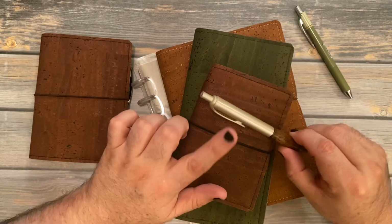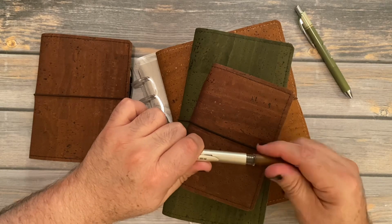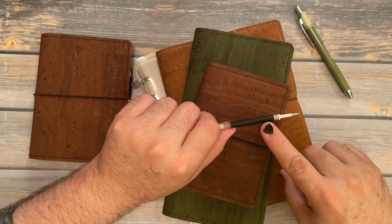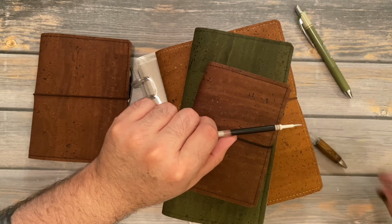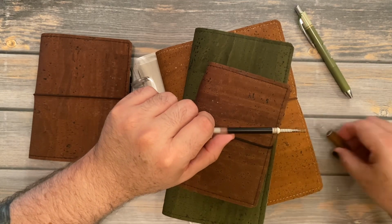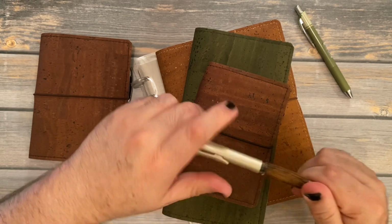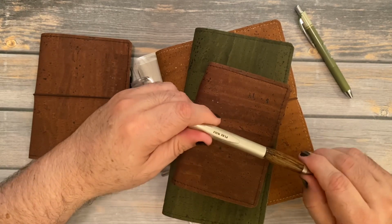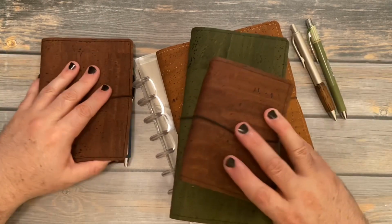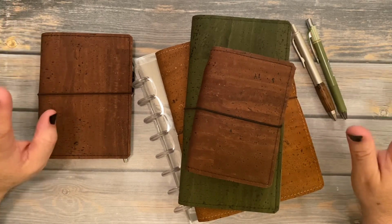And I did refill it. I went through 2 of these ink refills because it was the only pen I used, and I'm trying to use my stash, hence why I don't have any new notebooks, any new notebook covers, any new traveler's notebooks, no new binders. These are all things from my stash that I've previously purchased.